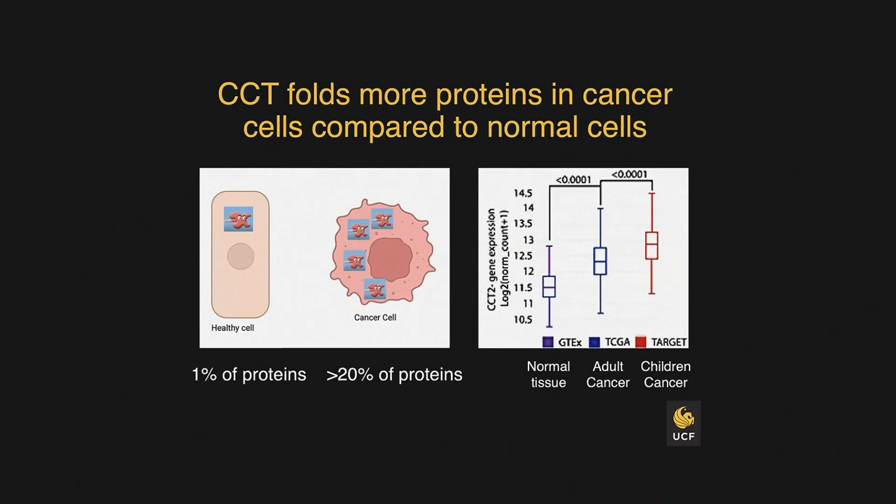If you looked at all the cancers in the world, and you compared all the adult cancers, all the children's cancers, and normal tissue, and you asked, how much chaperone do all these have? You find that normal tissue has very low levels, that's the purple one. But as you go into adult cancers, those levels begin to increase. And as you go into pediatric cancers, it's even higher.